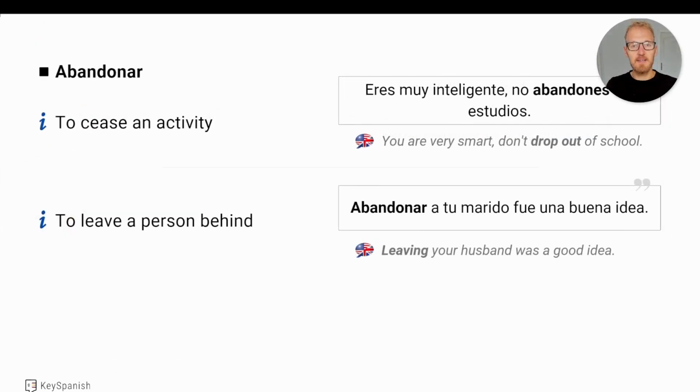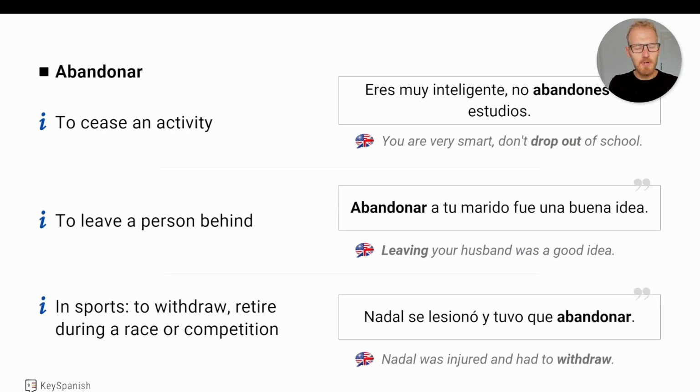But abandonar can have also other meanings, like to leave a person behind. Abandonar a tu marido fue una buena idea. Leaving your husband was a good idea. So you can abandon someone. And in sports, abandonar means to withdraw or to retire during a race or during a competition. Like Nadal se lesionó y tuvo que abandonar. Nadal was injured and had to withdraw from the competition.